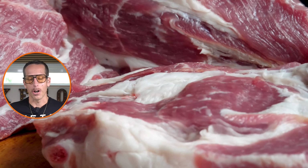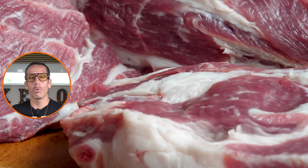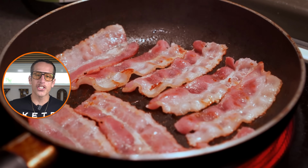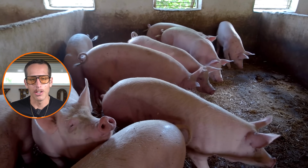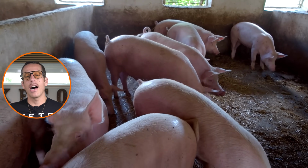The third food is conventional pork. Yeah, all forms of pork, including bacon. Just like chickens, pigs are a very dirty animal as well, and they contain a high amount of omega-6 fats when they are conventionally raised. Omega-6 fats, when you have a high balance of omega-6 fats to omega-3 fats, that creates inflammation in your body.